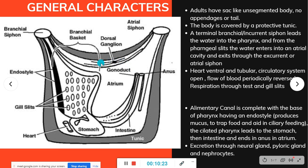The nerve cord in the adults gets converted into a dorsal ganglion. Apart from that, you have a tubular simple heart. The circulatory system is open, that is, you don't have arteries and veins, blood vessels carrying your blood. So this is the heart. And of course you have excretion through neural glands, pyloric glands and nephrocytes. They are not drawn here, but the pyloric glands are at the base of the pharynx, around the stomach and intestine. They remove waste materials. Then you have neural glands in this region, and nephrocytes are present throughout the body.